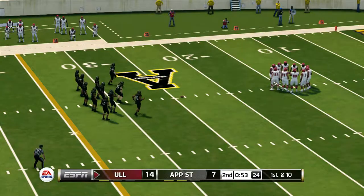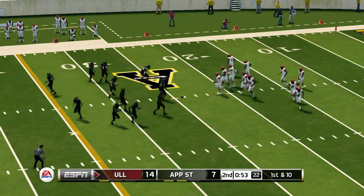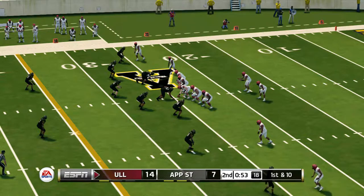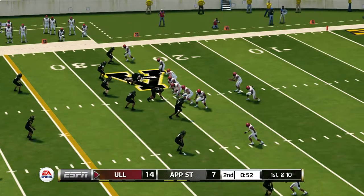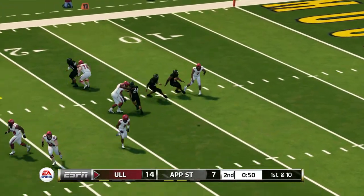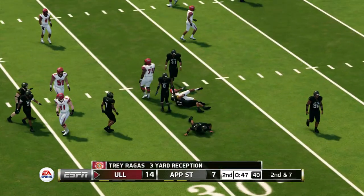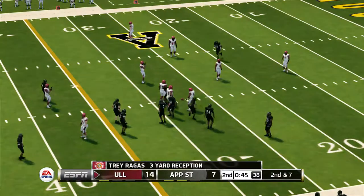In a game that's this close, you can't afford to waste possessions. Throws it in a hurry. They'll bring him down around the 27-yard line.